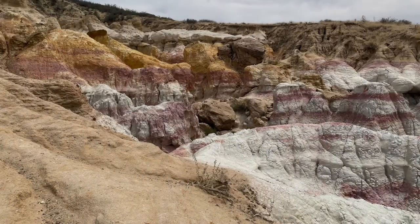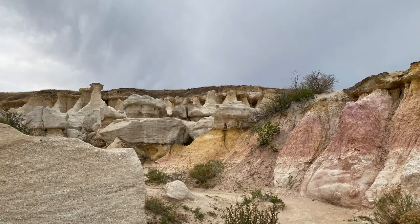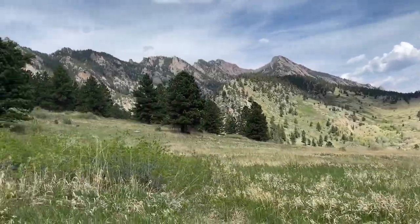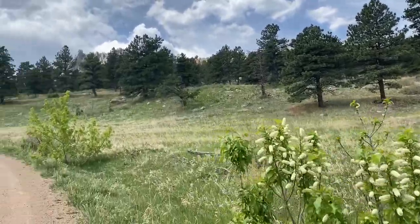Here's some pictures I got from visiting the paint mines. These were beautiful rock formations with beautiful colors. It was very cool to see. Today we're at El Dorado Canyon. It's very beautiful and there's a lot more trees in this area.